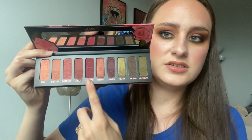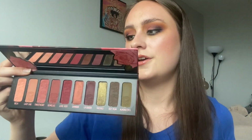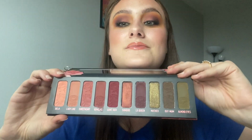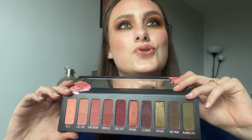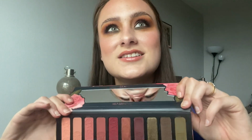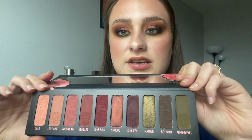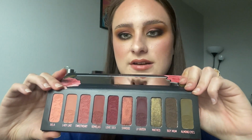Like, it's got all these beautiful rosy tones with green, like an actual rose, like on the packaging. I just think that this packaging does kind of perfectly encapsulate what's on the inside, and that is a great springy rose-toned palette, but it's deep and grungy and delicious. I just can't get enough of the Melt color stories, and this is no exception.